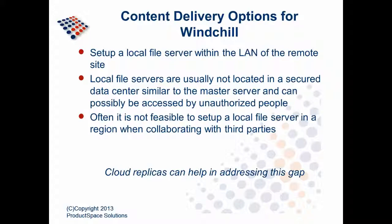The remote site doesn't have that much IT staff, so the security that you have on your local file server is not as good as what you have on a master server. And as we all know, the content data itself in Windchill out of the box is not encrypted. So unauthorized users could still get access to your Windchill content if your local file server is not properly secured. And the one other thing we run into often is it's not feasible to have a local file server if you are interfacing with third-party vendors or suppliers in remote areas in the world. It's not an option for you to go and put a file server in their network. So in those locations, the users have to connect to the master to perform various actions, which could really take a long time to perform some of those.